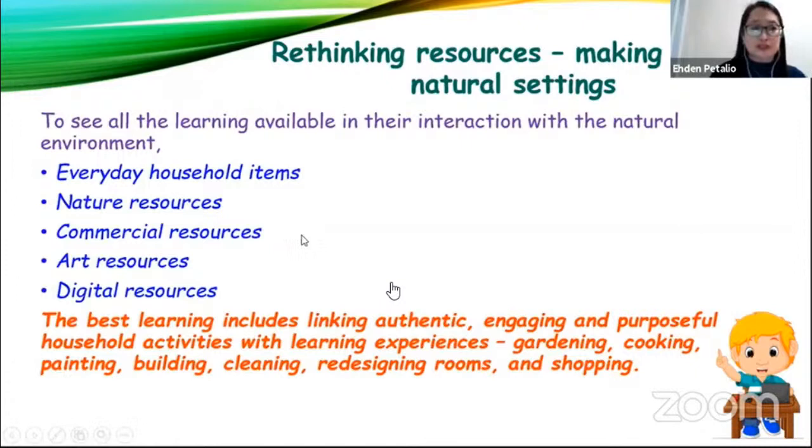Then in the art resources naman, whatever is available in the household. Like for example, yung mga leaves, yan, di ba? And then the digital resources, so whatever resources you have at home. Siguro naman, kukunti na lang sa mga households natin ang walang cellphone. So they can maximize the use of cellphones, their devices, their tablets, their iPods, their laptops.